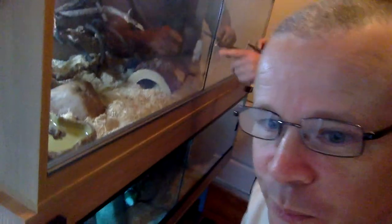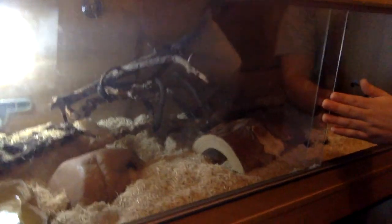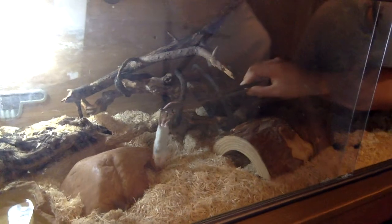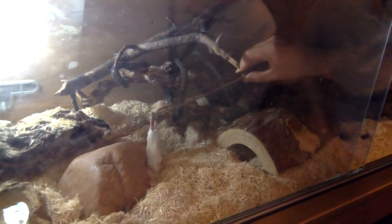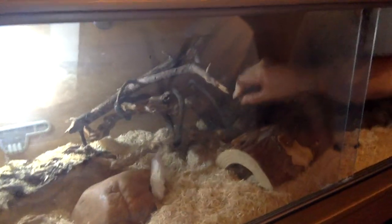I'm going to try and feed the pine snake. Hopefully he feeds. So he's in his little hide. Pine snake first. So, open the glass. Seems to be sleeping at the moment, but we'll see if he wakes up and goes for this. Tends to be pretty quick when he goes for it, but he's got to get his attention first.